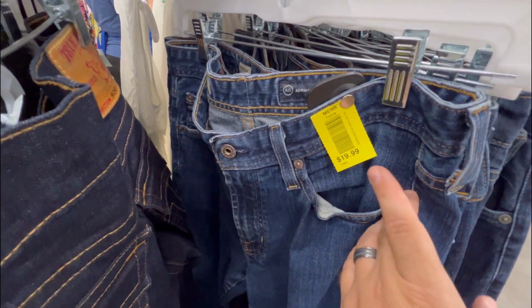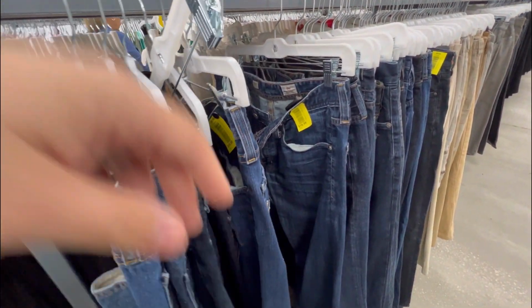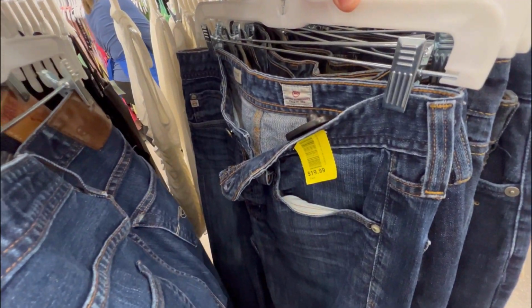Now for $20, these Adriano Goldschmied jeans are a pass. There's just not enough meat on the bone. I typically get right around $30 to $40 for these.